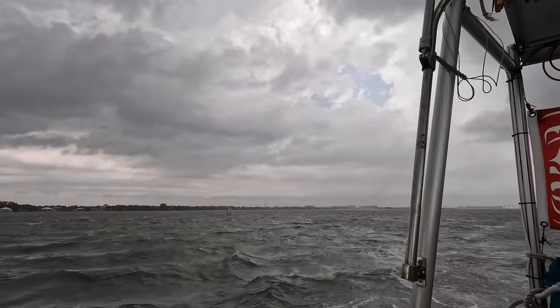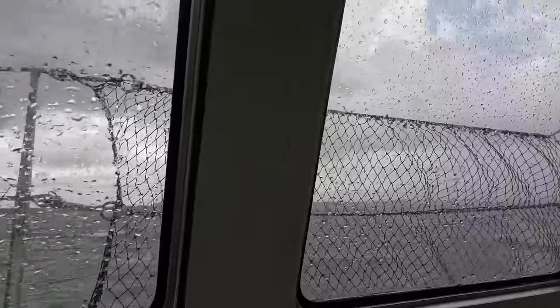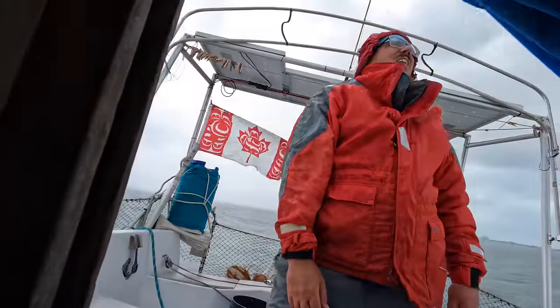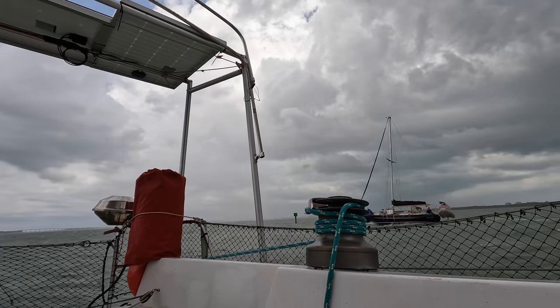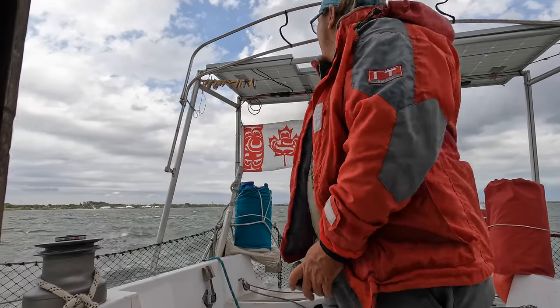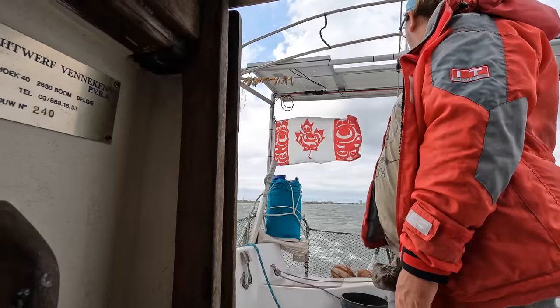I think we got rain on our tail. Okay, you want to look at the jacket, please? I think this brought the wind that we were hoping for today. Yeah, the front burst through. Yeah, it's along at our face.